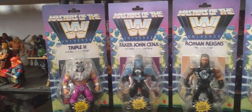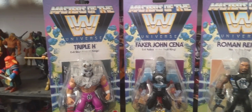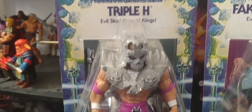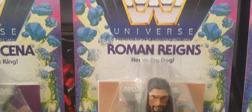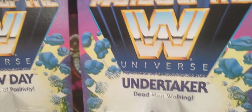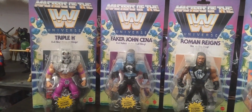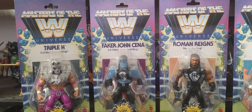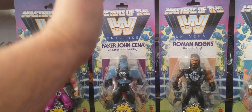Without further ado, let's take a look at some of my favorite figures of the Masters of the Universe. Like I said, I picked some random figures for the first 2 waves. Of course, I have Triple H, Faker John Cena, Roman Reigns, The New Day, and The Undertaker. Now, this line is done, and I am happy to say that I have every figure and playset, I'm 100% complete. It's amazing. I'm very excited. But today on the channel we'll take a look at Triple H and Faker John Cena.